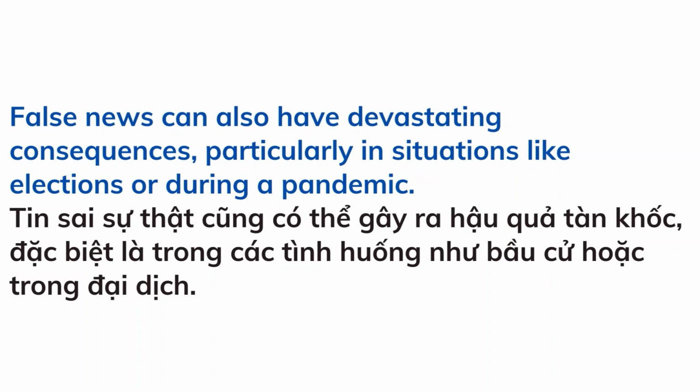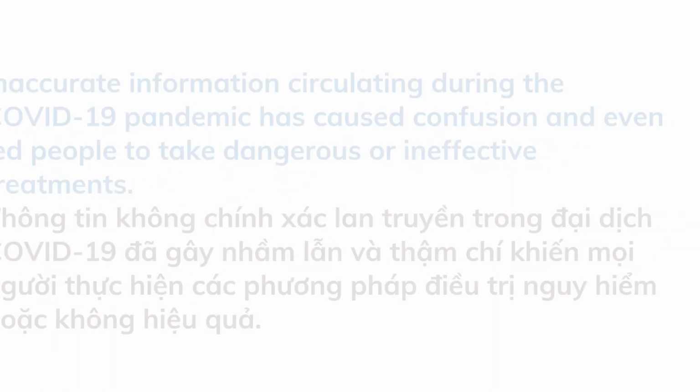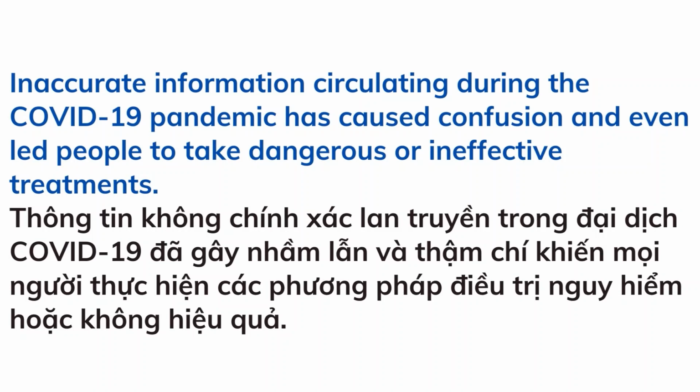False news can also have devastating consequences, particularly in situations like elections or during a pandemic. Inaccurate information circulating during the COVID-19 pandemic has caused confusion and even led people to take dangerous or ineffective treatments.